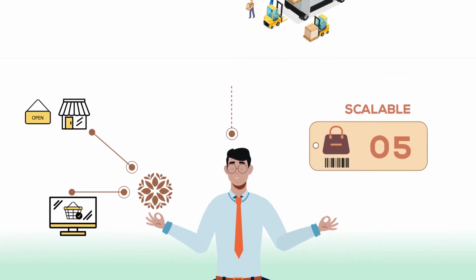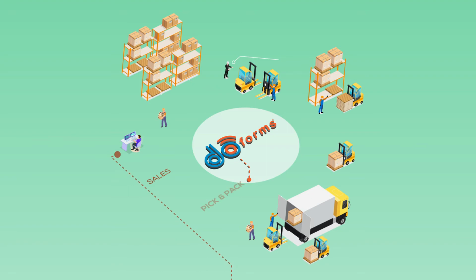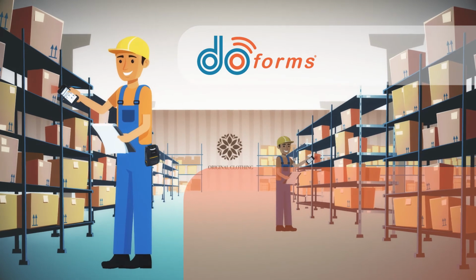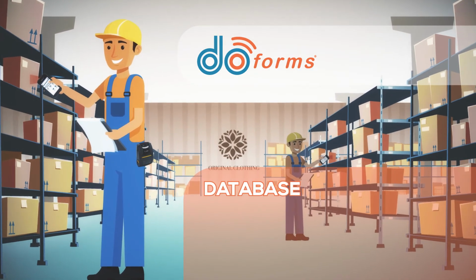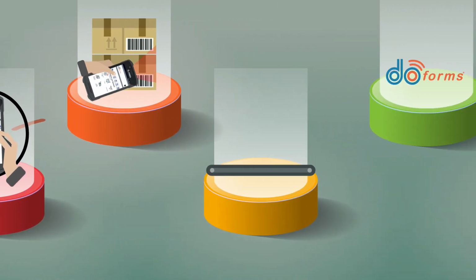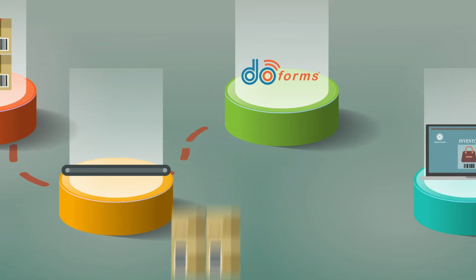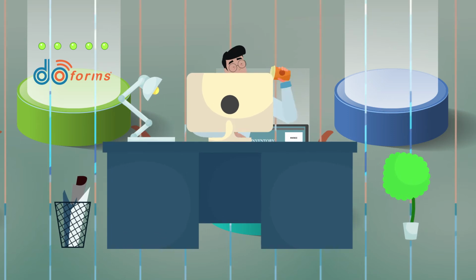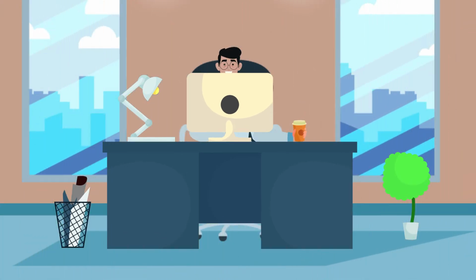Anthony complements his omni-channel strategy by generating a pick-and-pack form to be used in his warehouse. Using our dispatch functionality, doForms receives the orders to be completed and assigns them to the mobile computers used by the warehouse assistants. This integration of dispatching to mobile computers is achieved by our synchronization service with databases, CRMs, and ERPs. Once the warehouse assistant completes the pick-and-pack process, doForms finalizes the order and synchronizes it with the company's inventory information system.